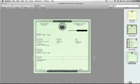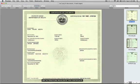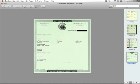The paper's hardly been handled, whereas these, even this one from 1977, which is after Obama's, is in pretty beat up condition, it seems. It just seems like all these that have been filed away have been folded to about this size. You know, this top part will fold in this way, and this bottom part will fold in that way, and you'll be left with a piece of paper that's folded over about this size and height. And Obama's, there's nothing there.